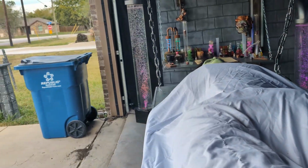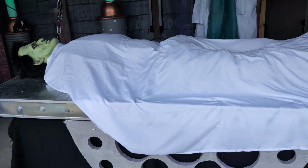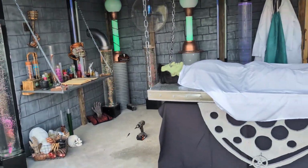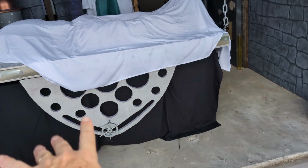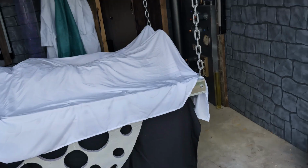So we're gonna show you around the finished lab during the daytime here. We have quite a scene here, even complete with a screw gun. There's the things that I made last year, from the Young Frankenstein version of the slab.